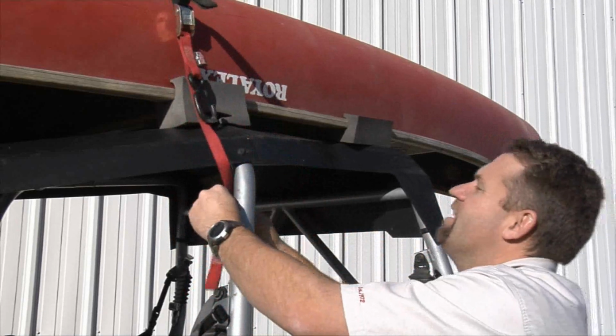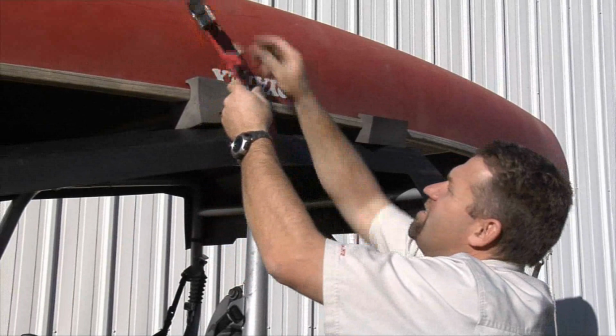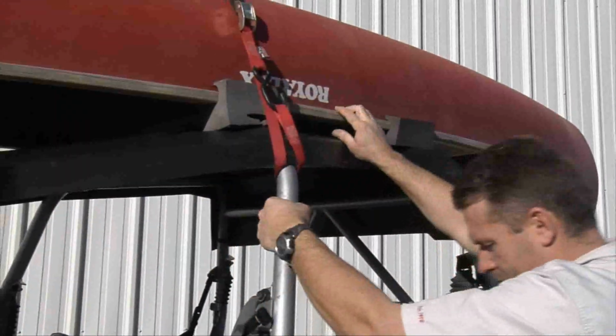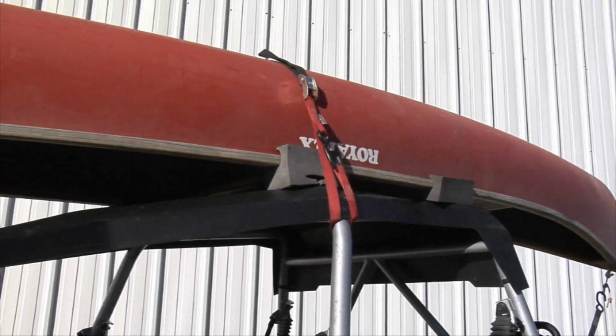We've hooked this tie down to the other side of the roll cage on this RZR, and now we'll hook it to this side, snug it up, and that'll keep the canoe in place. You know, I think this is gonna work.